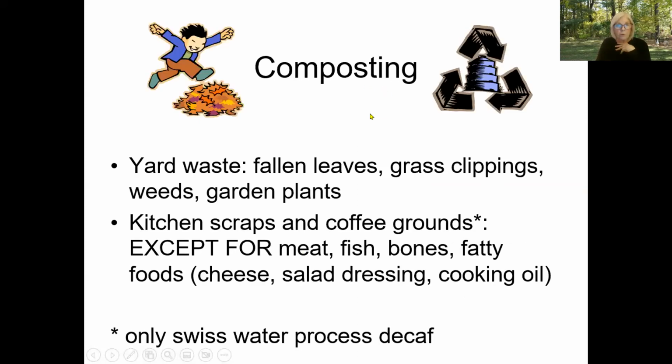If you can have a compost pile, I have one in the back because I have the room. Put in the yard waste, fallen leaves, grass clippings, as long as nothing's diseased or nothing has herbicide on it. Weeds, garden plants. So all of those can be chopped up a bit and used as compost. Let them decay. It's even better when you let them decay. And your compost pile or whatever you use as a container, kitchen scraps and coffee grounds. Now you can't use meat, fish, bones, or fatty foods like cheese and salad dressing, oils, that sort of thing. They simply are not going to biodegrade.